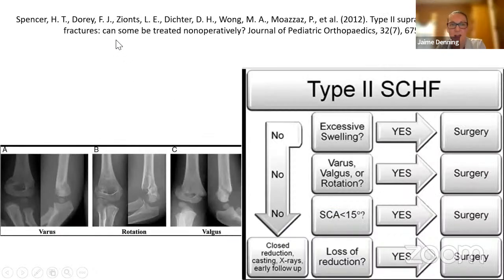So as my last slide, everyone likes a protocol. So I know that there was a lot of detail in 10 minutes on decision-making, but essentially if there's some coronal plane malalignment, that's when I consider using pins instead of just a cast. This is from the Spencer study, and this is a nice outline of how to think about these type 2 supracondylar humerus fractures and whether to treat with closed reduction and casting or closed reduction and pinning.